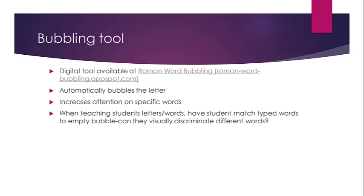Oh, this bubbling tool. I think this is really cool. All right, so you talk about the bubbling tool. I love this. Similar to using color to outline different features of different visual objects, you can also use this kind of color marking with words and with letters.